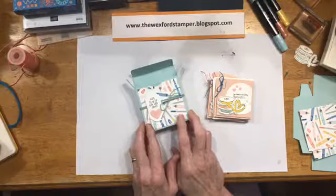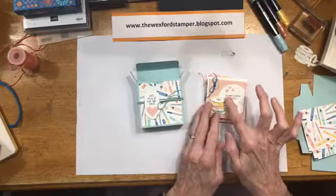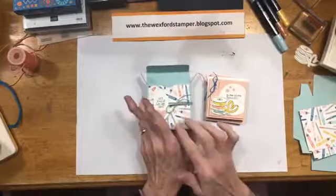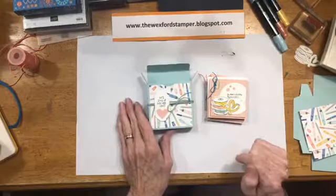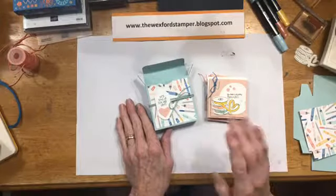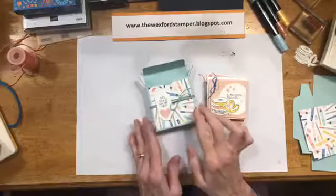And they fit into this box. So I will demonstrate one of the cards, and then I will show you how to put a box together. Because it's great if you make mini cards that you can make a box to give them away as a gift. So I'll show you how to make one of the cards and our special gift box here.